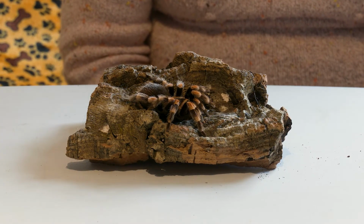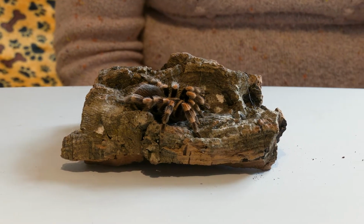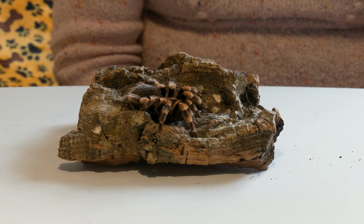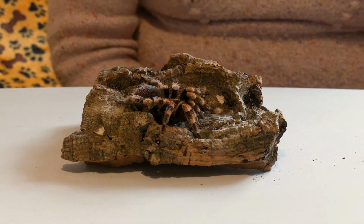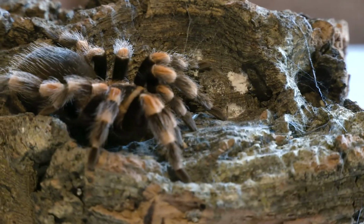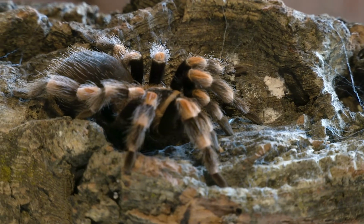So this is the difference between the other one: this one's defense would be to flick hairs. Although they are handleable, some of these red knees are actually quite skittish, so you wouldn't really want to hold them because they will flick the hairs. I received this one when it was about a year old, so it's about 4 years old now since I've had it.